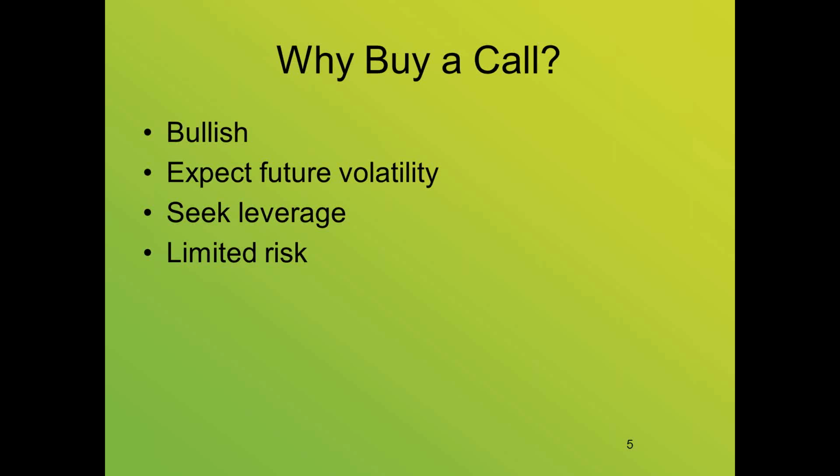Because a trader must overcome time decay, a trader would buy a call when the trader expects future volatility, specifically to the upside. The trader wants a big move up in the underlying stock and wants that move to happen quickly. A trader may decide to buy a long call because the trader seeks the leverage benefits of options. A trader may also seek to buy a long call because the trader seeks the limited risk benefit of options.